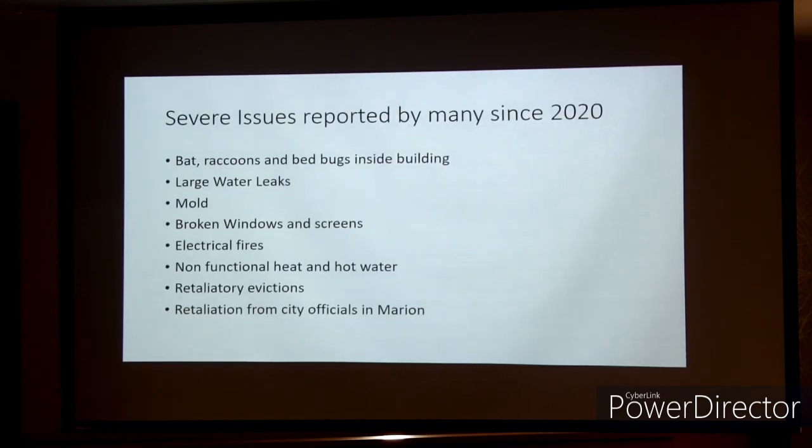There are a lot of severe issues that have been reported since 2020. The list, I could probably fill two or three screens, but today I'm just going to hit on a couple of them to try to keep it within the time frame.